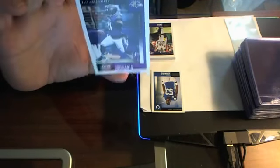Good card coming up. Mark Ingram the second, from Baltimore. Decent card. Here is, I guess you can consider this a rookie, I don't know. Gardner Minshew, we're going to go ahead and sleeve him up. I think I'm going to go ahead and get this one graded.